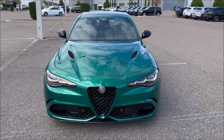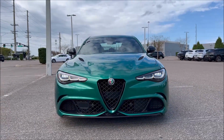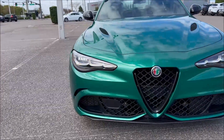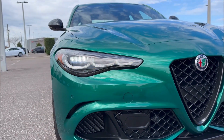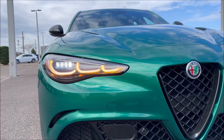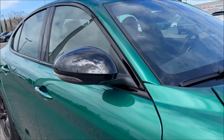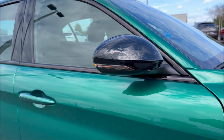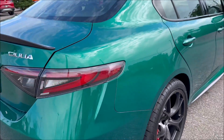Now the sun went away for a minute, so perfect time for me to show you guys the illumination of the Giulia QV in, again, Verde Montreal. You guys can see the tri-LEDs, the full LED headlamp, switchback for the amber turn signal there as well. Looks really good, very clean, love it. And then you can see the mirror cap here, done with the amber turn signal there. And then in the rear, the new clear tails, illuminated there.